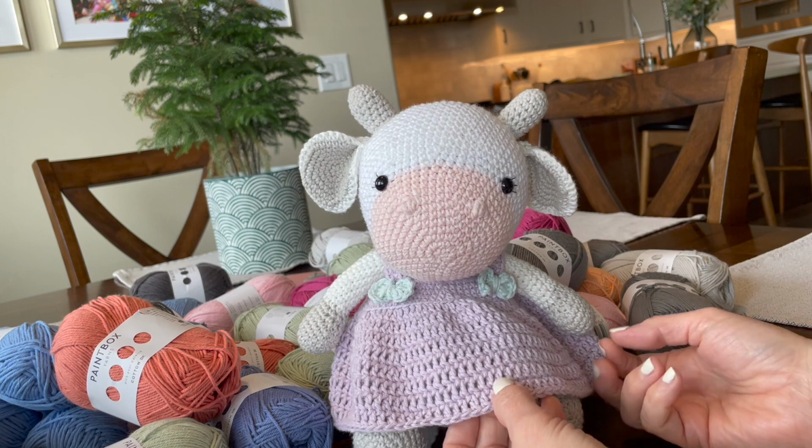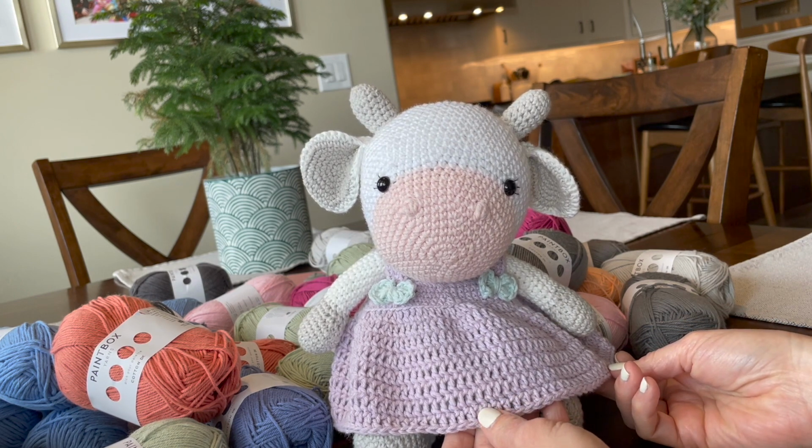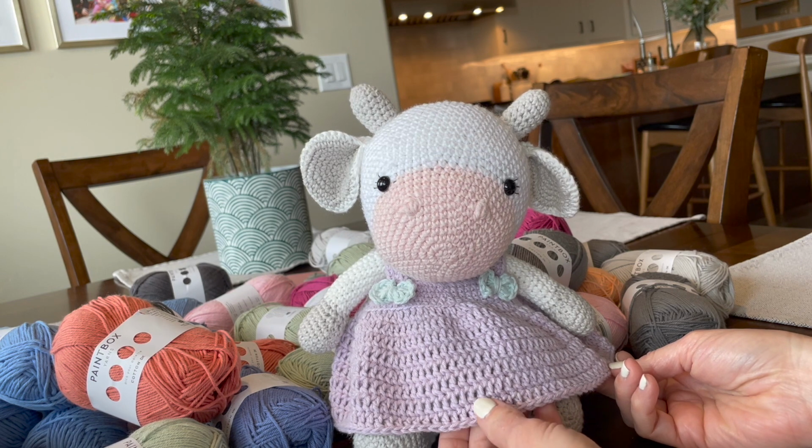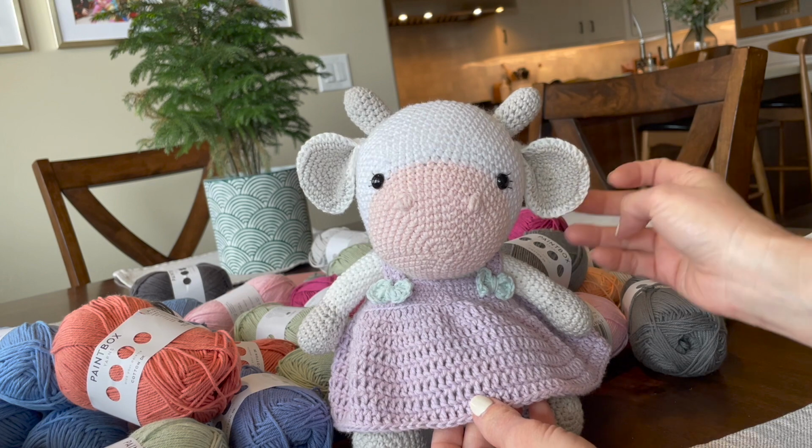I have 5 now. I'm kind of done making these for a while. I have 2 big blankets I want to finish. Look at her little floppy ears.